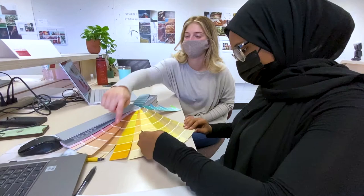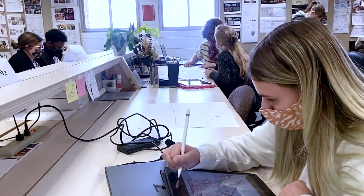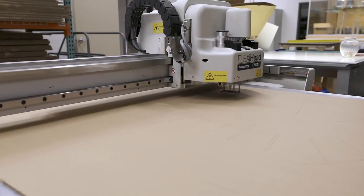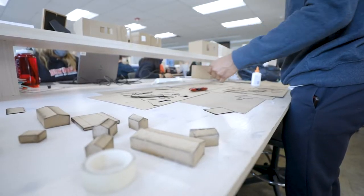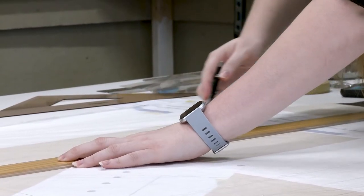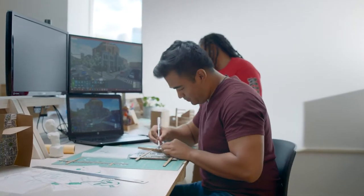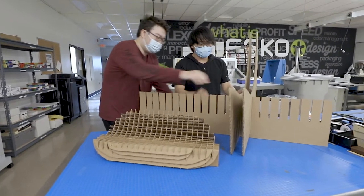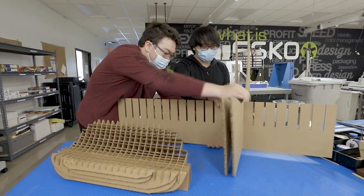Now, what I think Dunwoody does is it does a better job of connecting the work that you do in the classroom to what's actually happening out in the field. And I think that's one of the things that I love so much about the program here at Dunwoody. The School of Design was created to leverage the synergies that exist between our studio-based programs. So our interior design, our architecture, and our graphic design programs all share a common DNA and an approach of hands-on learning.